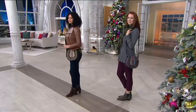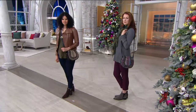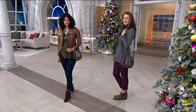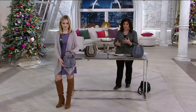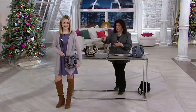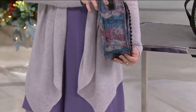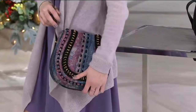Honestly, when you see this up close, television doesn't do it justice. If you remotely like what you're seeing on your TV screen, you're going to flip when you get this home. It is so extraordinary in its design, in its shape, in its leathers, in its functionality, and really how much room it has too. So it's just a great looking bag. I think that one's my favorite, the one that you're wearing.